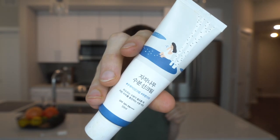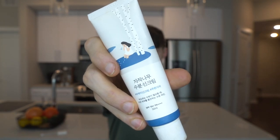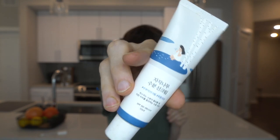So this sunscreen right here that I also use in the summer, I got this on, I think, YesStyle, but this is the Round Lab SPF 50 PA+. This is another Korean sunscreen that I actually fell in love with. The only issue with this is that it's a 50 milliliter bottle, so it's also quite small. I went through this pretty quickly, but I used this when I was traveling because it was very, very small. I could put it in my carry-on bag, and also it doesn't really leave a significant cast. Oh, it does look like it left a cast on the ground though.